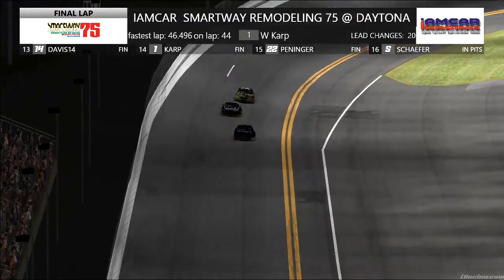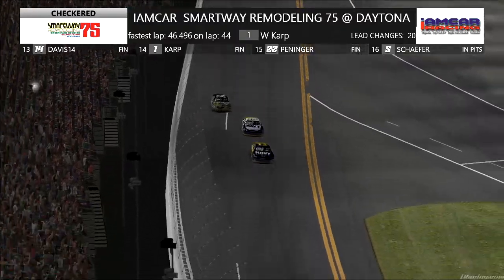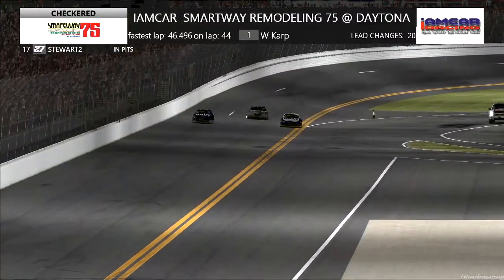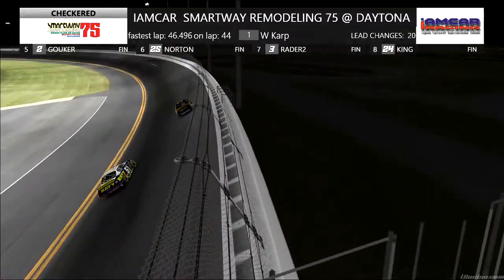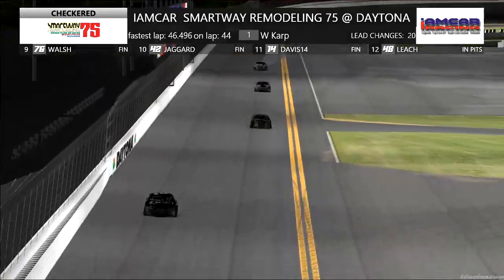Coming to the checkered flag this time. They're going to get a run behind him, but it's not going to be enough. Jaden at the line. He gets it. Great job for Jaden. Congratulations. KC comes home second. Dylan on the hook. Let's go take a look at what happened.